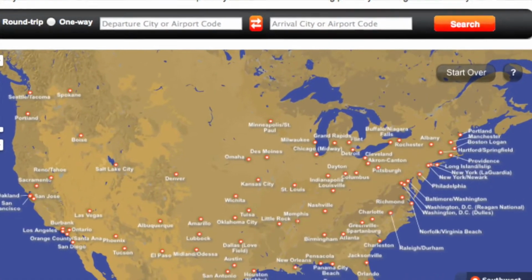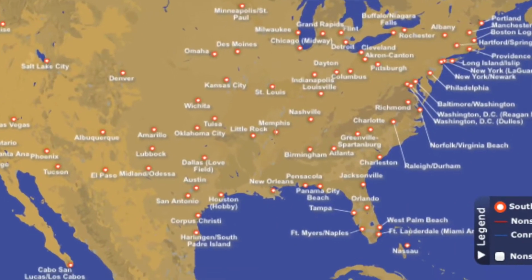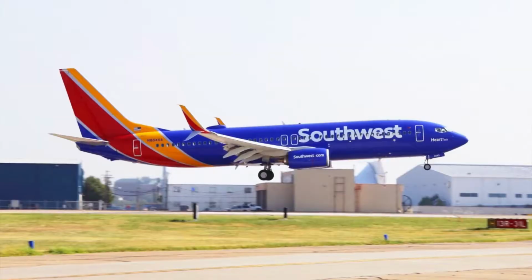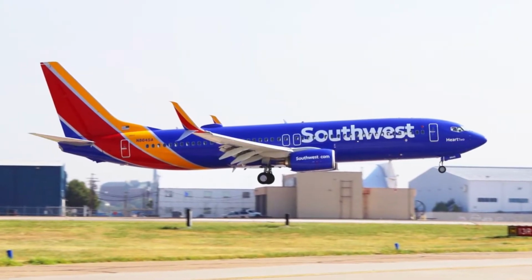That continues. If you go to southwest.com, you can find out whether or not you can get to Belize from your city, but you also see what's happening with pricing. If you study the airlines, when Southwest goes into a market, it usually has a beneficial effect for you, the consumer, brings prices down, and of course, bags fly free. Super excited to have Southwest come into Belize.